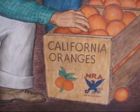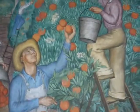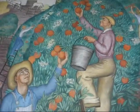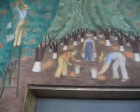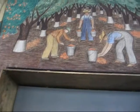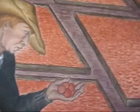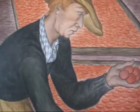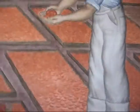Right here, NRA, we do our part, and these guys are picking oranges. Now it doesn't say who the artist is. Usually there is actually a picture that shows who the artist is. What are these people picking? I can't really tell. Chestnuts? Is that possible? I don't know what kind of fruit they are picking here actually. This is interesting. I can't quite tell what type of fruit this is. Maybe I can find out later.